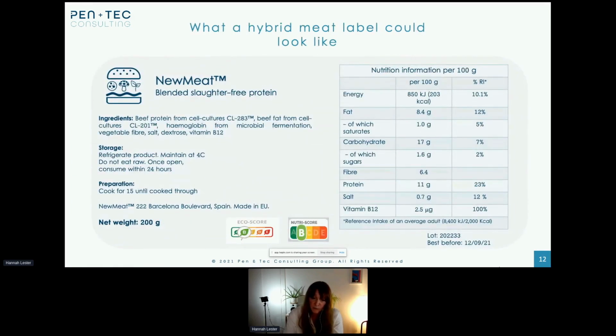And then what I've done here is mock up a potential hybrid meat label. This label includes all of the mandatory labeling particulars for a processed food product, which includes the name of the product, the ingredients in descending order of weight, storage and preparation instructions, the manufacturer, the net weight, lot number and best before date, and obviously the nutritional information. But what we don't know is what wording, terminology and qualifiers we will be able to use. Are we going to be able to call it meat? Can we call it beef?